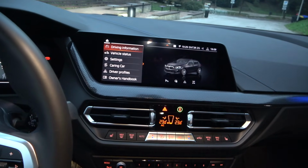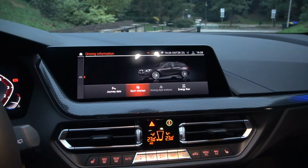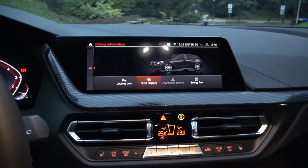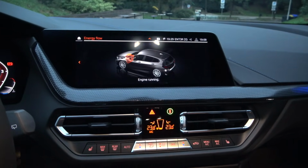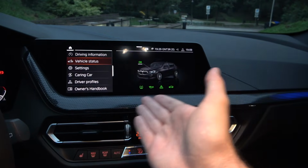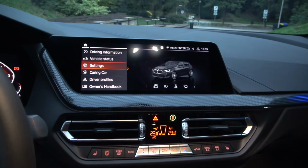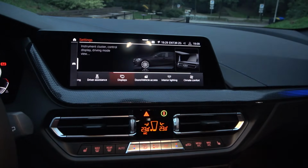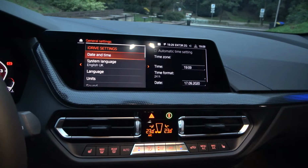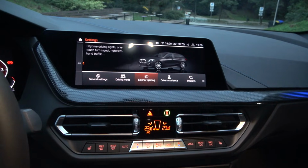So a bunch of different things are available here, such as the driving information, sport display. You can have, this is cool, look at this. And then you can also have the energy flow, even though it's just a regular petrol, it's not a hybrid or something like that. Vehicle status, regular data for the tire pressure, oil change, service requirements, stuff like that. Settings, you can have the different settings and change them in here. For example, change the general settings about the car. I'm not gonna do that right now. And then the driving modes, which we already saw.